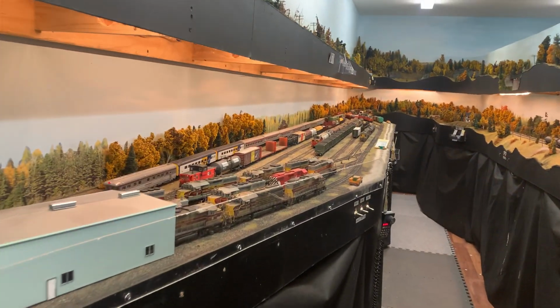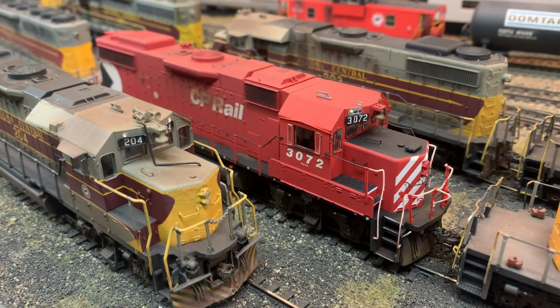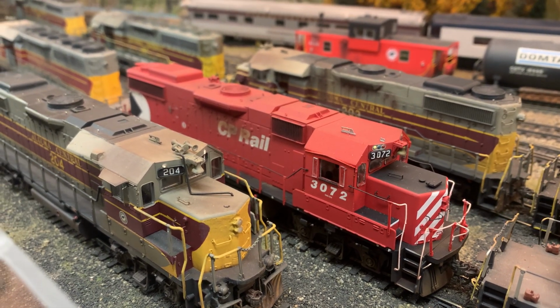Not too much new over here. The old part of the layout, the original part that I started on, is still the same. I did end up picking up an Athearn Genesis Jeep 38. I changed it to 3072, one of the units I had an opportunity to ride on in Sault Ste. Marie when I was a young lad.